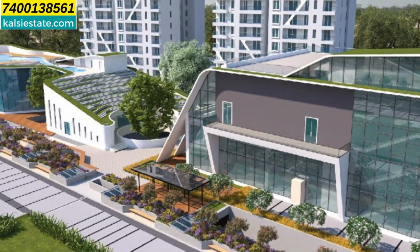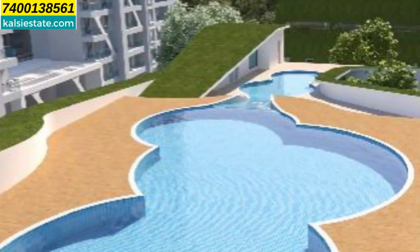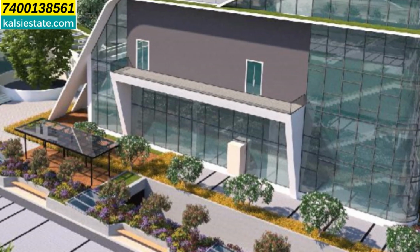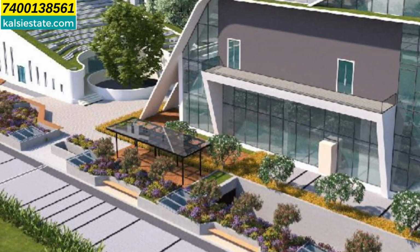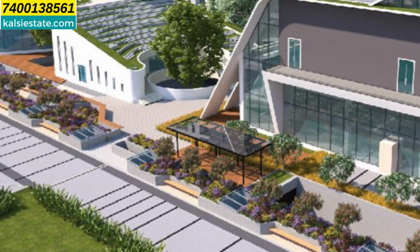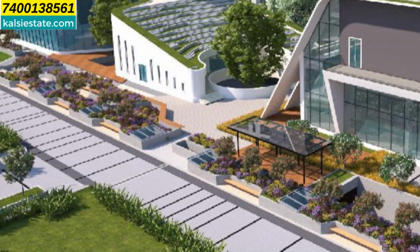Some amenities are inside the clubhouse and some amenities are open to sky, and there's a large size swimming pool. So in clubhouse amenities you are getting a reception lobby, co-working space, conference room, supermarket space, dining area, muffins, dessert, creche and many more. And in other amenities you have a restaurant and dining area, multi-purpose hall, suite rooms, swimming pool, toddlers pool and changing room.